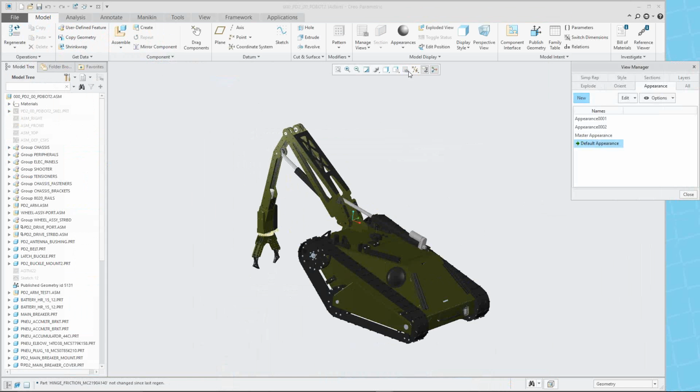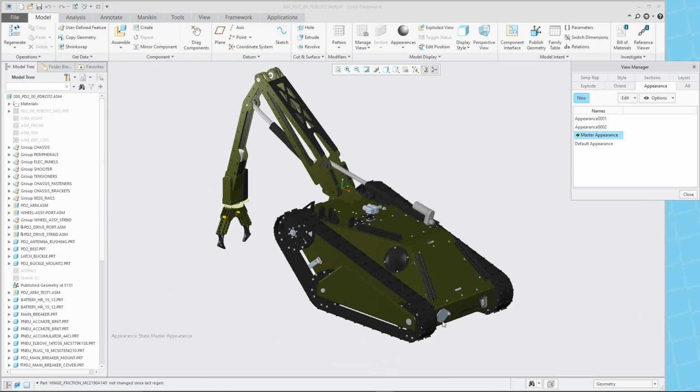If I go into the View Manager under the Appearance tab, we have our default appearance. Whichever one is active is the one we're going to see; if this was in another assembly, this will be the appearance that we actually saw in that assembly. We also have the Master Appearance. With the Master Appearance, you can see there are a couple of components that are basically just the default colors.